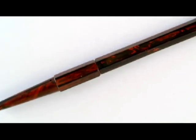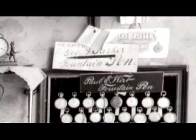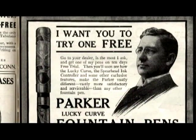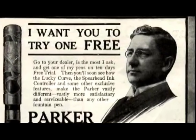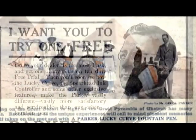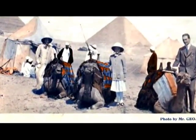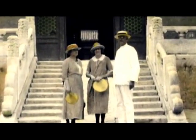As his pens developed a good reputation across the country, George Parker began to mix business with pleasure, fulfilling his childhood dream of traveling the world, while at the same time opening up new markets. Whenever he traveled anywhere, whether it was Egypt or China, he always traveled with a large supply of Parker pens.